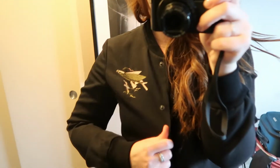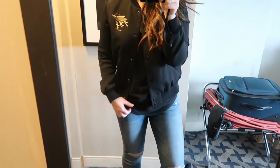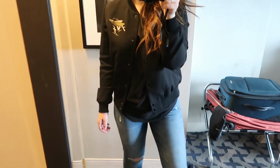And on the back of this jacket has some really pretty embroidery. It's a little bit cold today in New York. I think it was 15, but yesterday was like 30 degrees and I had to change into a dress. So that is what I wore today.